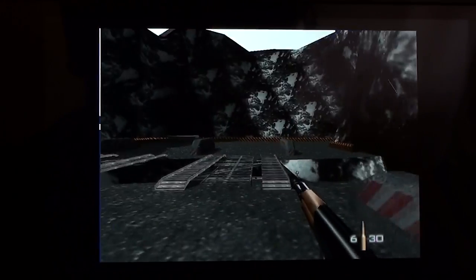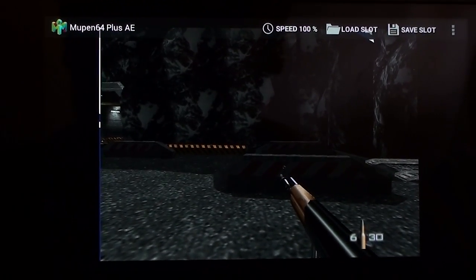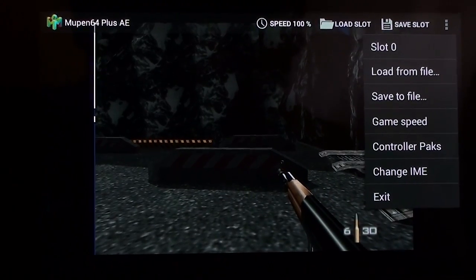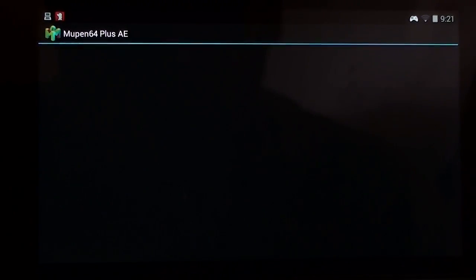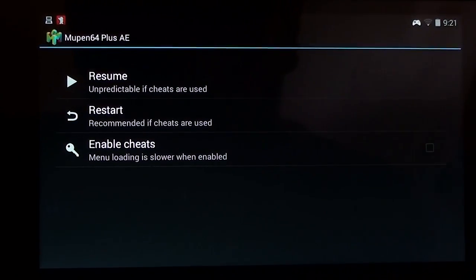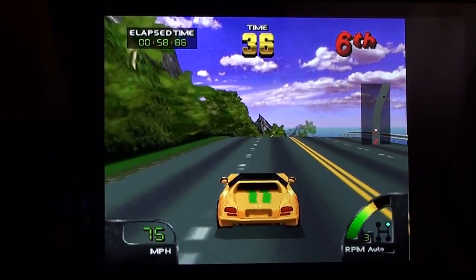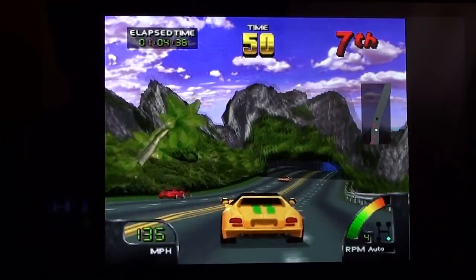Now we get some glitching on the sky there. It's like there are clouds, but they don't move. Yeah, okay, let me try to think. I don't remember. That's how we do that. Game. Cruisin' USA glitches a little bit. Cruisin' World plays really nicely when you're controlling it. There we go. That's lovely. Mario Kart 64 works brilliantly on here.